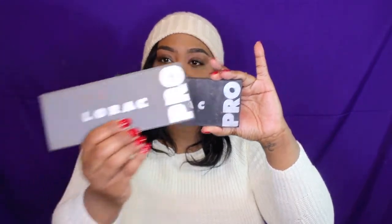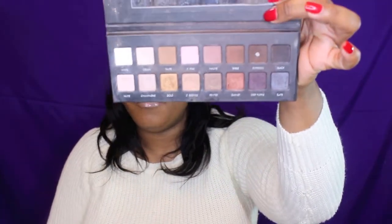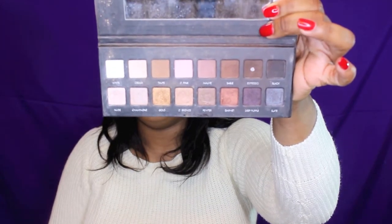We're going to start with the Lorac Pro palettes. Don't judge me with all of the makeup and stuff that's on the palette. That means they are getting used or they were getting used. But these are my Lorac Pro palettes. This is the first one, and then this is the second palette. I remember when I bought these, everything about these shades was absolutely just everything. They were just everything and then some.